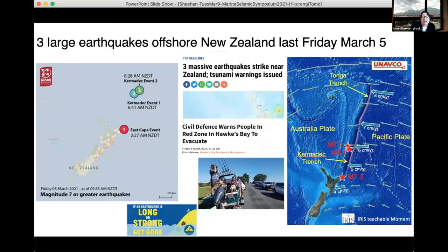And some of the motivation for understanding the subduction processes in these regions became really clear just last week, when there were 3 earthquakes of greater than magnitude 7 in one day and within about 12 hours.